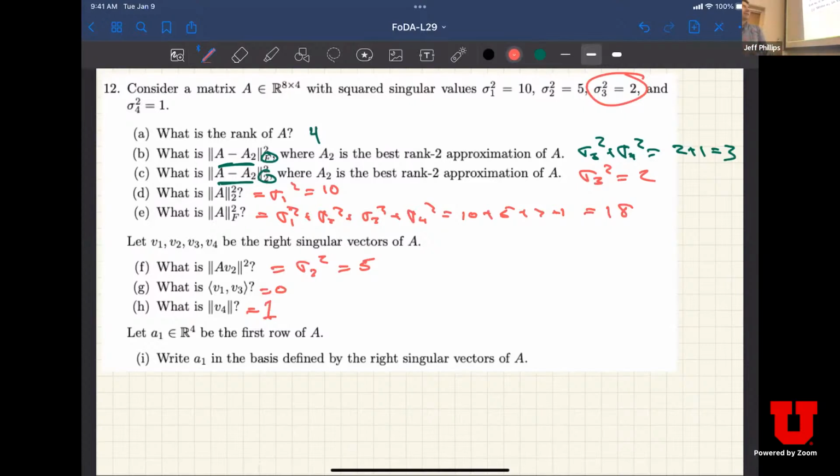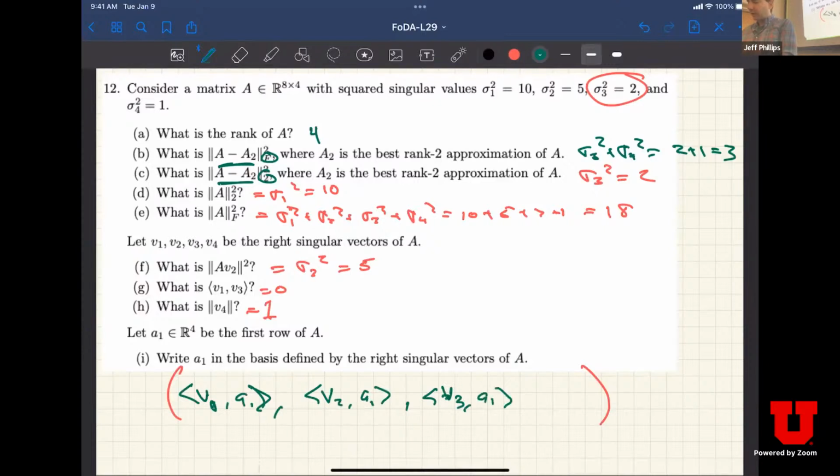Okay, so let A1 be the first row of A. Write A1 in the basis defined by the right singular vectors of A. So SVD gives you a change of basis, and I want to write it in the new basis. This one is a little bit trickier, but I'm going to write it in 4 dimensions. So I'm going to get a 4-dimensional vector here. The first coordinate is V1 dot A1. The second coordinate is V2 dot A1. The third coordinate is V3 dot A1. And the fourth coordinate is V4 dot A1. Okay, this gives a new four-dimensional point that's in the basis defined by these right singular vectors.